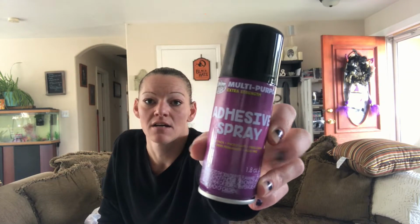And then I picked up a multi-purpose extra strength adhesive spray just for little craft projects here and there. I generally like to keep this stuff on hand because, well, you never know.